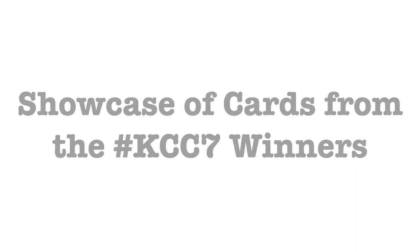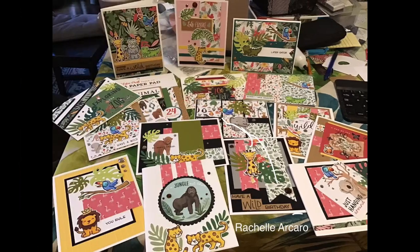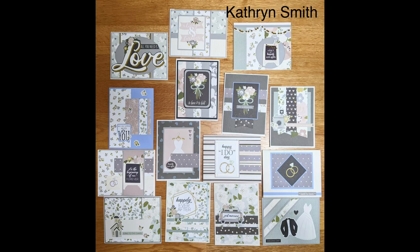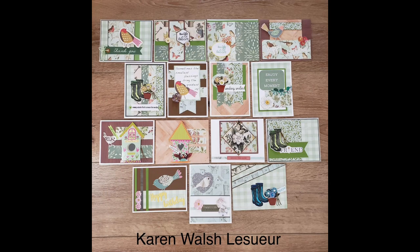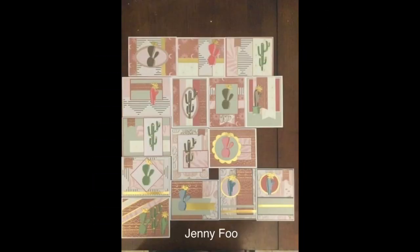So now I will be showcasing some of the card entries of the winners for card challenge number 7. Like I mentioned earlier, I would love to be able to create a video showing all of the wonderful cards, but we'd be here for a few hours. But here's just a few of the entries from the winners from the past 3 months. The names are on each of the photos.